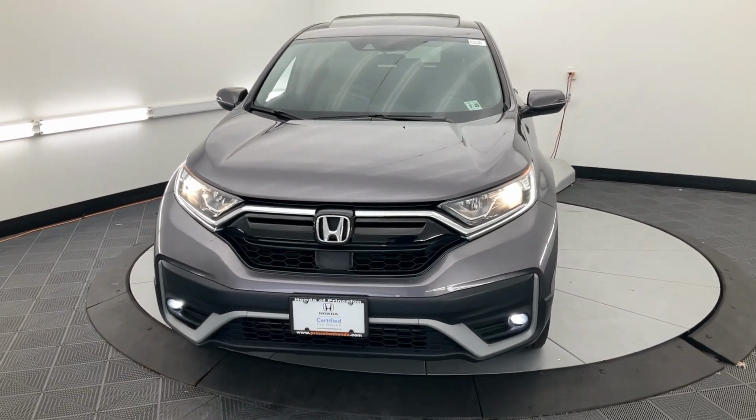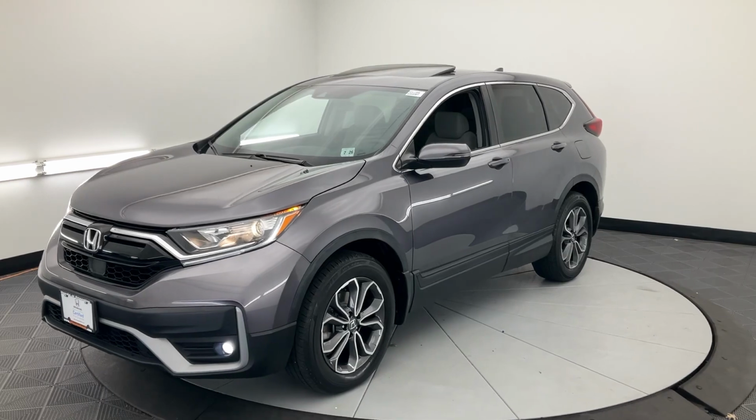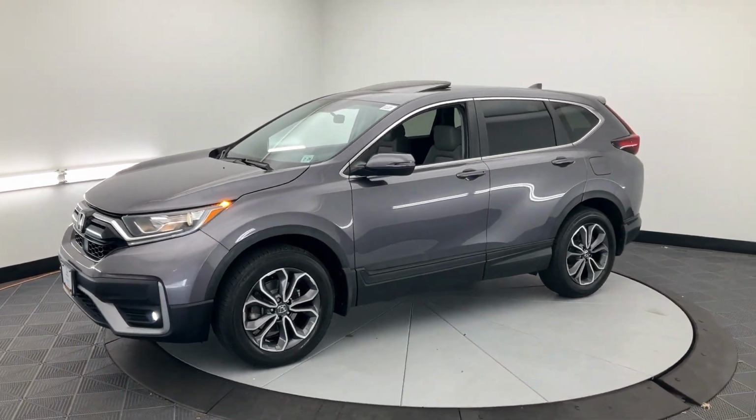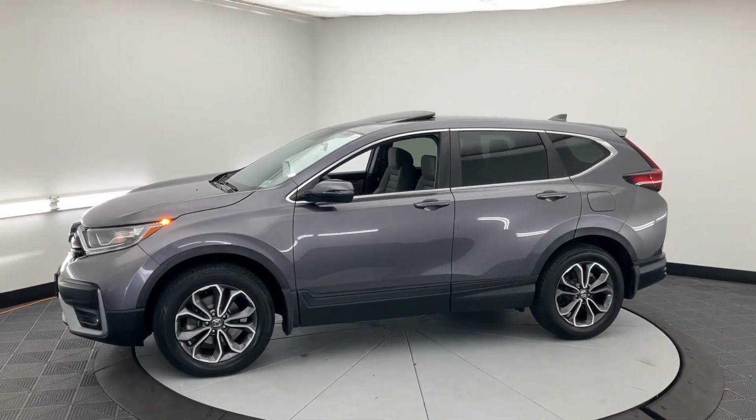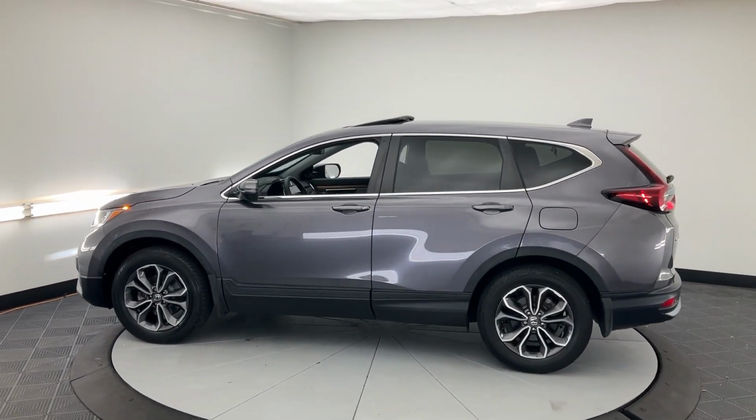Hop into the 2021 Honda CR-V. With less than 35,000 miles on the odometer, this vehicle provides excellent value. Take a closer look at this stylish and up for anything CR-V.